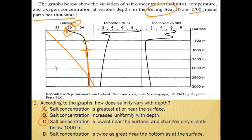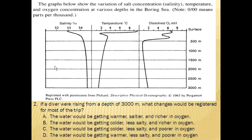Salt concentration is twice as great near the bottom as at the surface. No, it's not 33 here. It'd have to be 62 to be twice as great. Mark that one out. And let's move on to the next question. That's a pretty simple question, guys. It's just about a simple analysis of a graph.